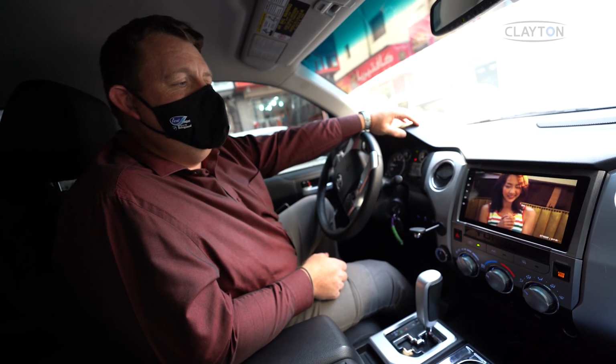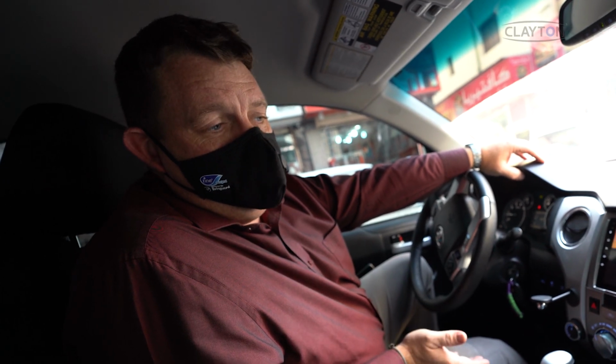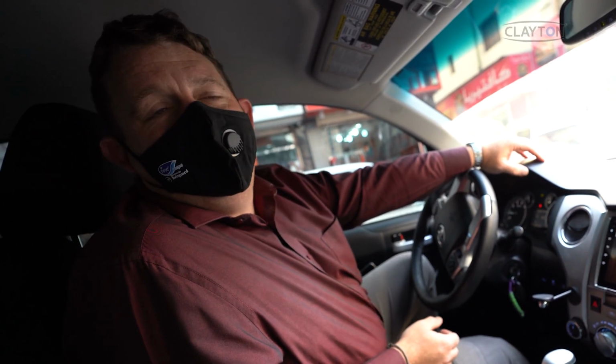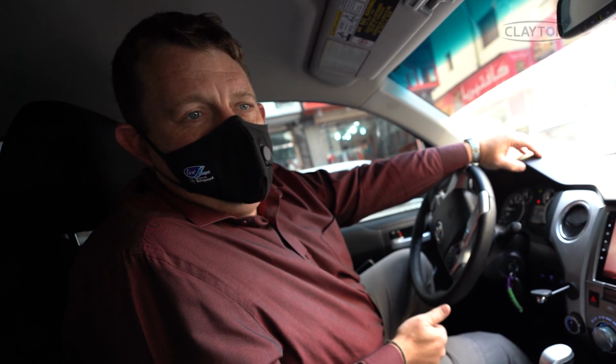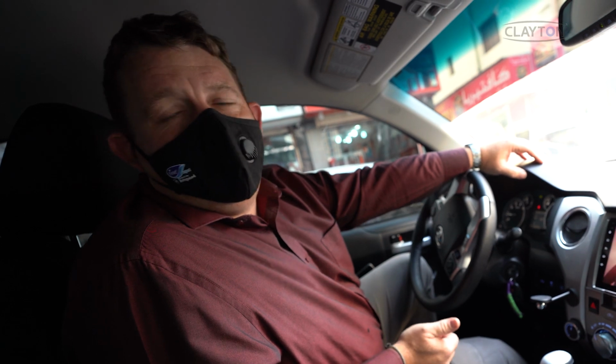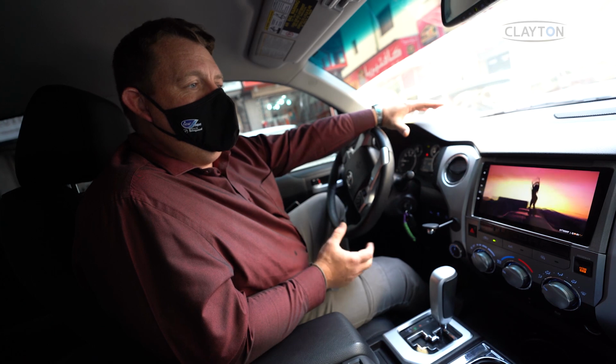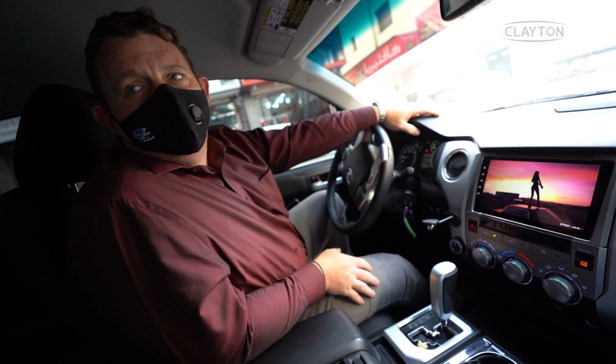traveling around the UAE. So I did some research and I found the Clayton radio, Android-based, which fully links in with all of the car's features, displays and cameras, and it matches the dashboard available as well. So it's an integrated, nice looking system for the car.